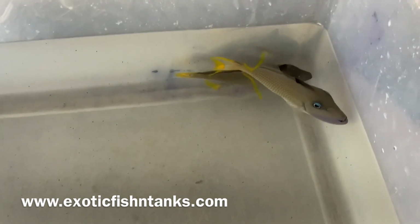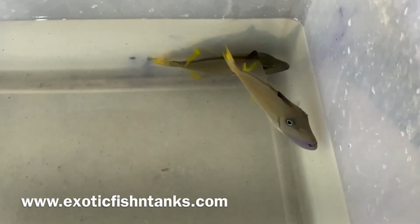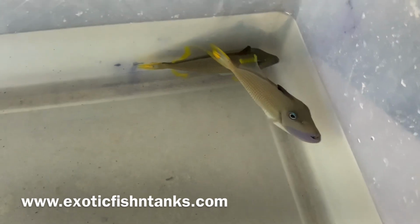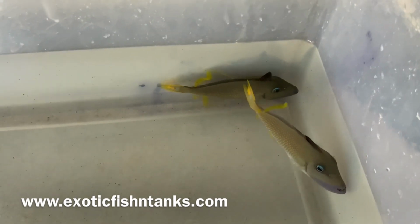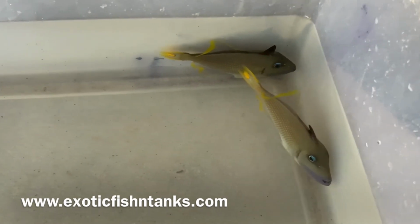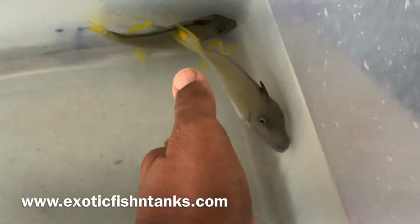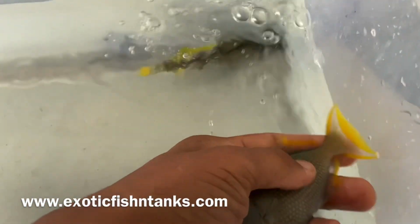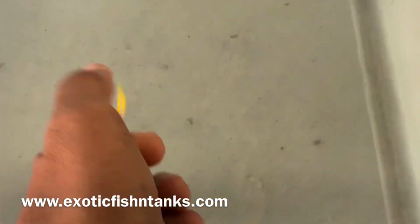These guys are from Indonesia. Once upon a time, I would only bring them in from Hawaii, but as we know, Hawaii, although legally open, their permits have not been issued yet. So that saga continues. But in any event, these are Indonesian. Perfect size, 5 inches.